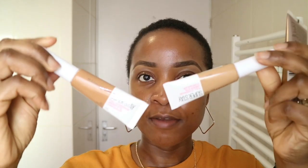And what else is there? Oh yeah, so I also have the Maybelline Superstay Full Coverage Under Eye Concealer. This is in the shade Caramel 40, and this is in the shade Tan 45.